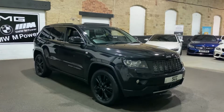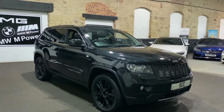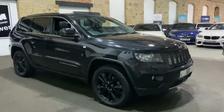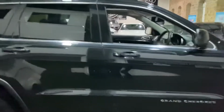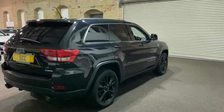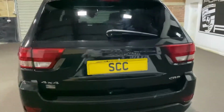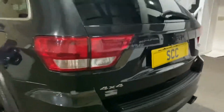A walk around of a new car in stock. So this is a 2013 13 registered Jeep Grand Cherokee. As you can see, this is a black on black on black model, so very, very good looking car. Been very, very well maintained. It is the 3 litre diesel automatic model as well. As you can see, it's a 4x4 S Limited.